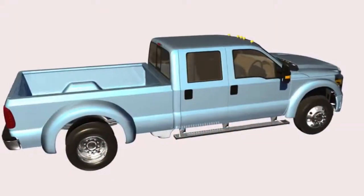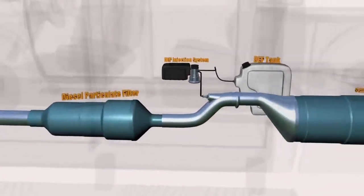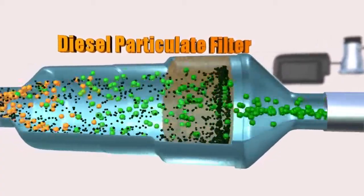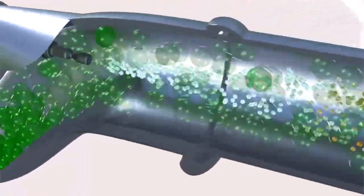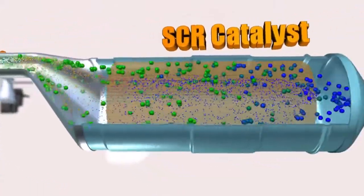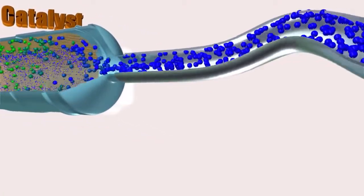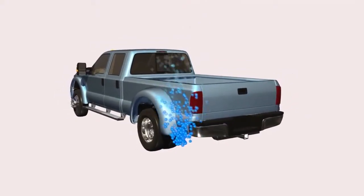The SCR system has four main components: the DEF tank, the particulate filter, the DEF injection system, and the SCR catalyst. The exhaust leaves the engine and enters the particulate filter, where carbon particles, or soot, are captured. As the exhaust leaves the filter, a mist of diesel exhaust fluid, or DEF, is sprayed into the hot exhaust stream, where it turns into ammonia. Together, the NOx and ammonia pass through the SCR catalyst, where they react chemically and transform into harmless water vapor and nitrogen. Nitrogen is actually the most common element in the air we breathe. The SCR system reduces NOx emissions to almost zero.